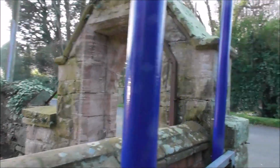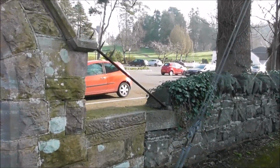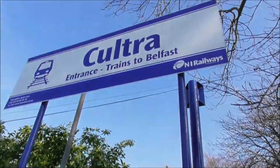Somebody's entrance. Not class. Oh no, that's part of the Cultra Inn. Excellent.